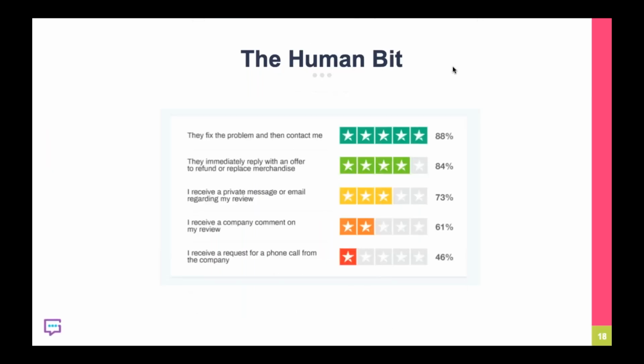Couple more stats, because I'm a bit of a stat nerd, I suppose. If you could read this from the bottom up, the question here is would you change your reaction or your view of the company depending on one of the things on the left-hand side? So basically it said if they receive a request for a phone call, 46% of them will. If they receive a company comment on the review, it goes up to 61%. So again, all of this, the effort hasn't been taken out of it.